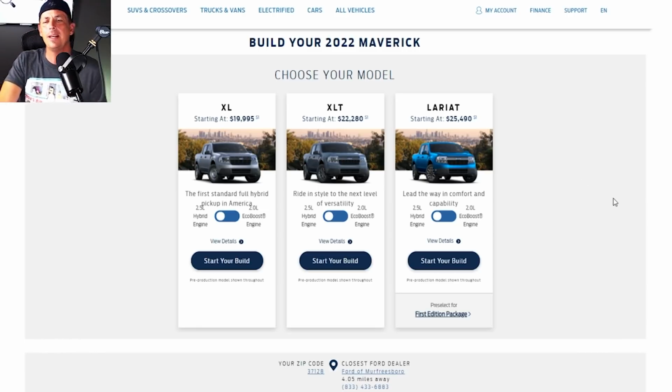So as of right now, I see there's two engine options. There's the 2.5 liter hybrid engine, or there is the 2.0 liter Ecoboost engine. And which one would you choose? Now, the idea of this thing is really miles per gallon. So I think I'm going to build the 2.5 liter hybrid engine because I think that's probably the best bang for your buck. If you wanted the Ecoboost, the full gas engine, which is probably still going to get pretty great gas mileage, you might as well move into the Ranger, in my opinion.